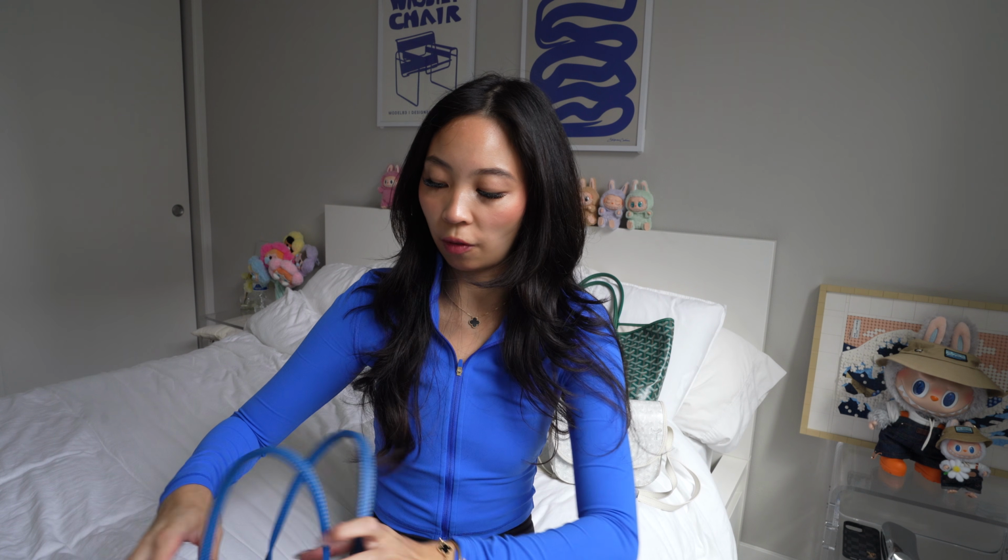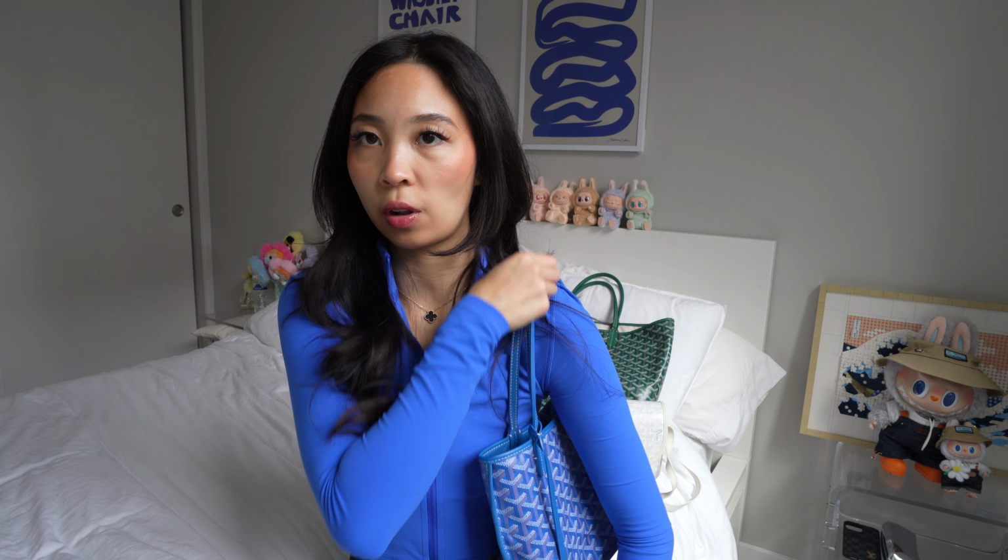The reason why I got it is because I don't have a bag like that and I love blue. That is my favorite color this season. Honestly, all of the straps that are tote bag based do kind of end up falling off a little bit. Depending on what I wear, one of them will come off, so I'll have to crisscross it and I just wear it like that.